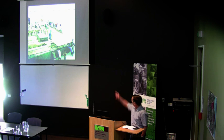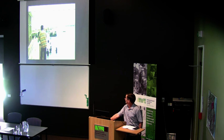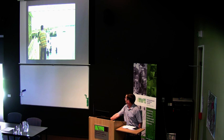But you get an idea that they're working on floor joists and that they're getting ready to put the pre-cut frames on. Another view there, all waving to the camera.